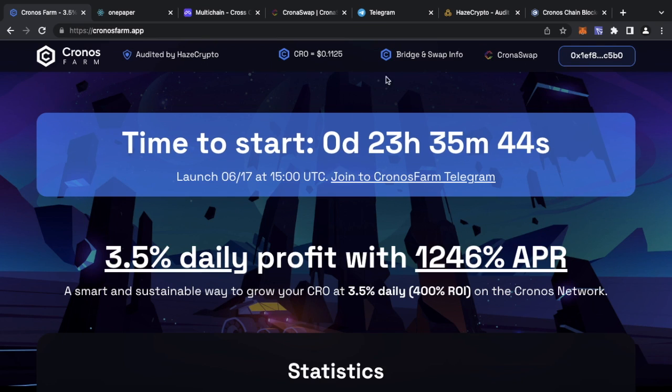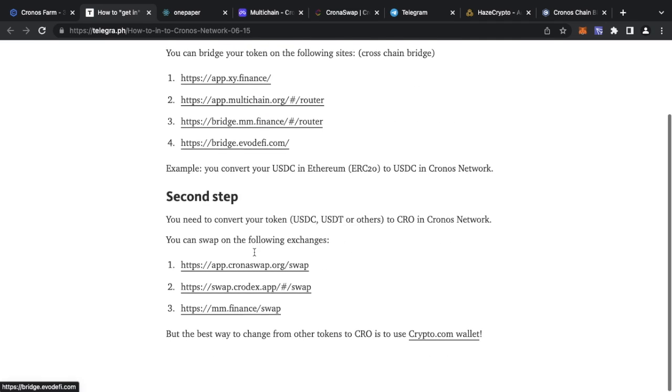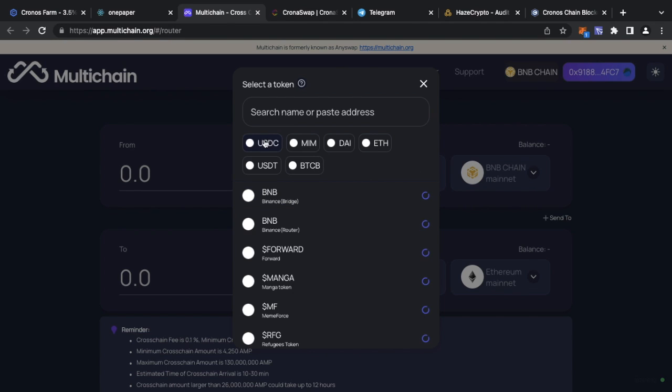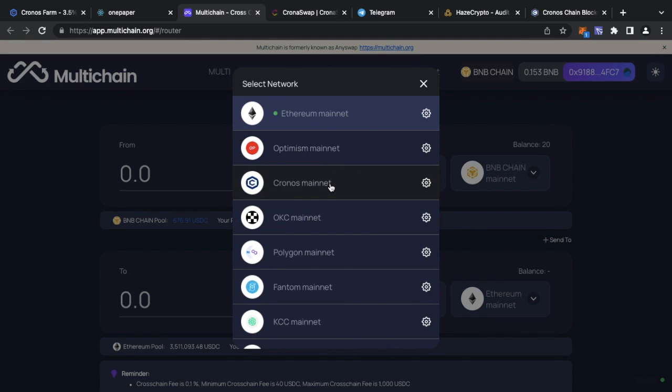And the second thing, you're going to need some of the CRO token, Kronos. They've got a step-by-step guide on how to get into the Kronos network. The way I normally get in is through a bridge. A bridge is basically how you can go from one ERC20 network to another and bridge over assets. So for example, if I want to go over from Binance Smart Chain USDC, I can bring that USDC over to the Kronos network, so it'll be Kronos network usable USDC. I can say, yep, I've got some USDC on the Binance Smart Chain, and I want to bring it over to the Kronos side.